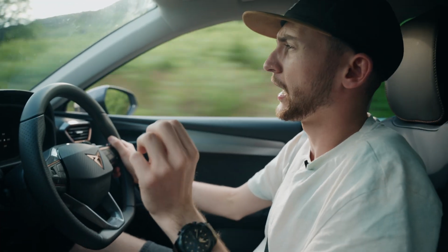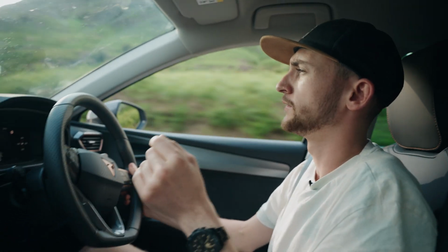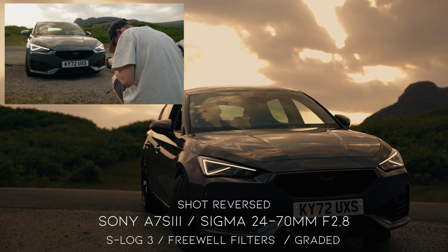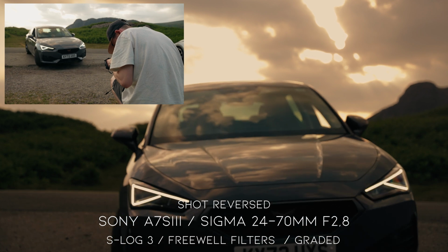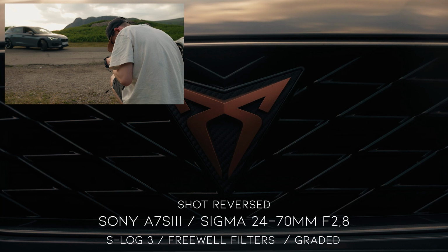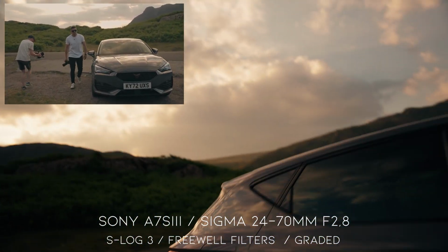My only concern now is coming towards sunset, and we've got a ton of cloud rolling in, which could mess everything up. It turned out I didn't need to worry about the weather, because for once the UK had a half decent sunset, and those golden hours were exactly what we needed. We fully utilised it, and the colour grading I was able to do because of this light was phenomenal.